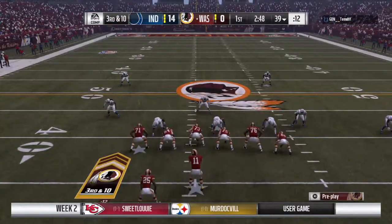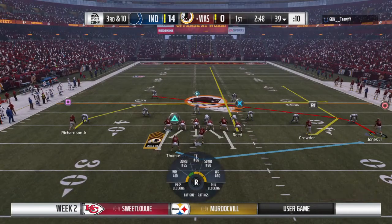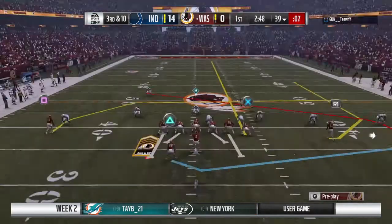We got three, fellas. We got 3. Fine. 58, boys. 58, fight.